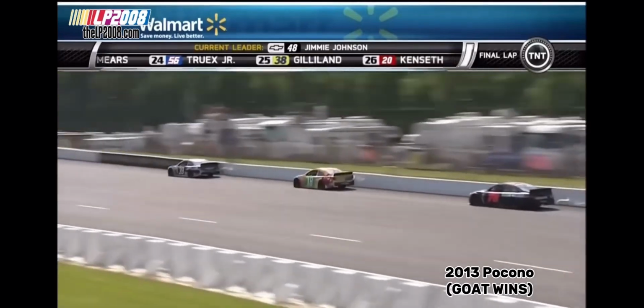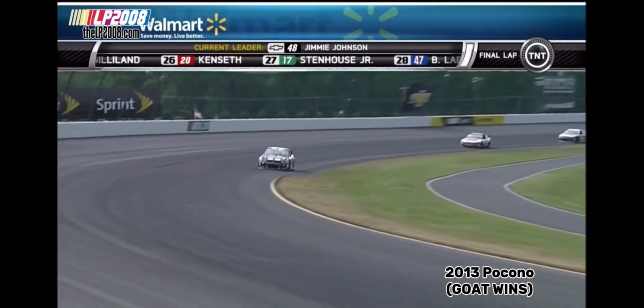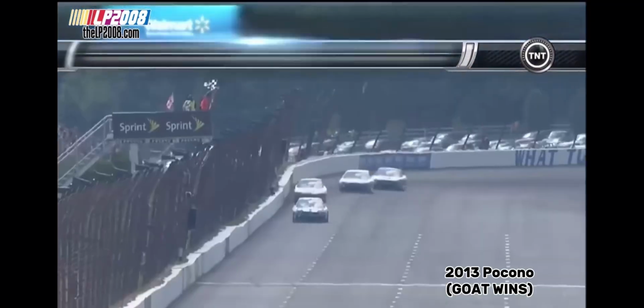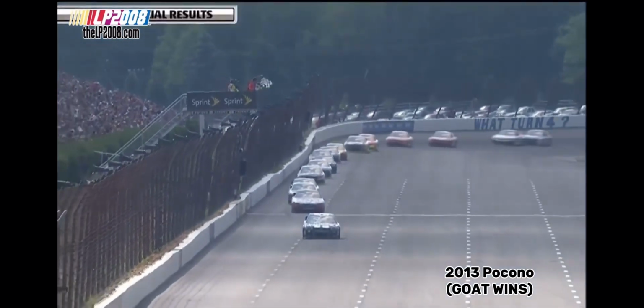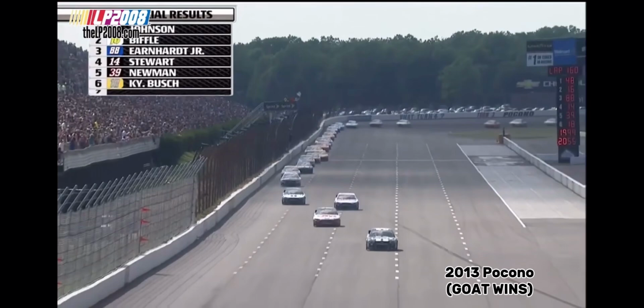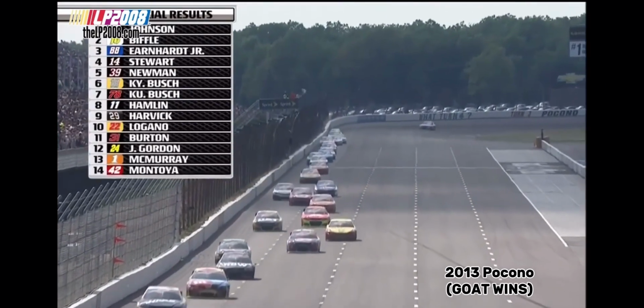Jimmy Johnson opened the season with a win in the Daytona 500. He's been consistent all year long. Got a victory at Martinsville in late March. His 3rd checkered flag of the year coming at Pocono. Jimmy Johnson does it today. Well done, my man. Well done.